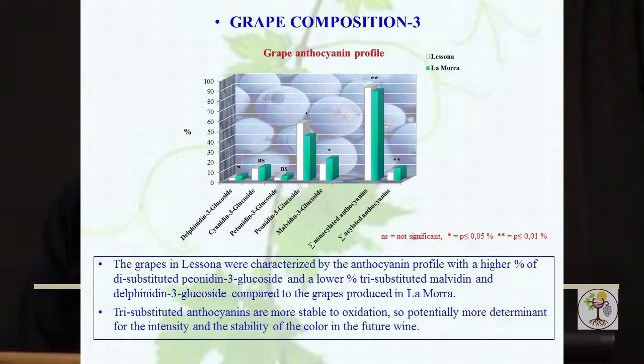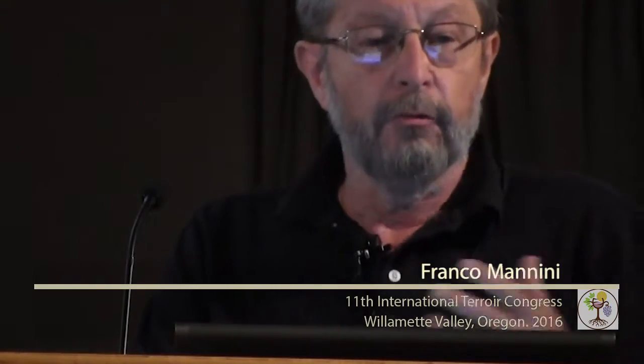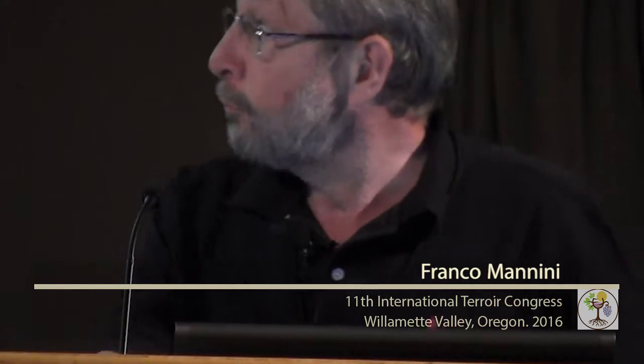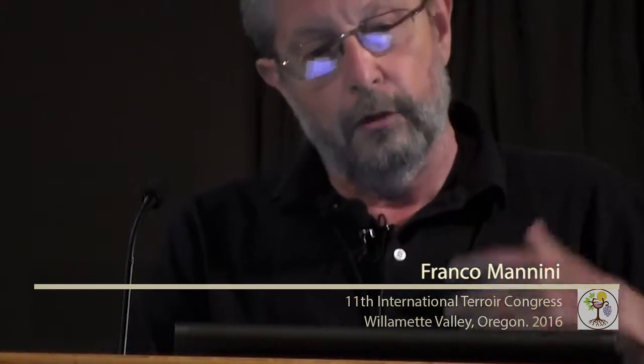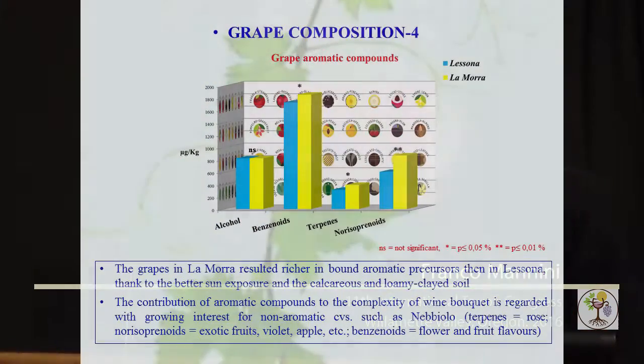So that's important, because this feature can have an important effect on the stability and intensity of the wine color of a red aged wine, like the one produced with Nebbiolo. Because we know that the tri-substituted anthocyanins, such as malvidin, delphinidin, etc., are much more stable during fermentation, and they are the anthocyanins that better contribute to the wine color.